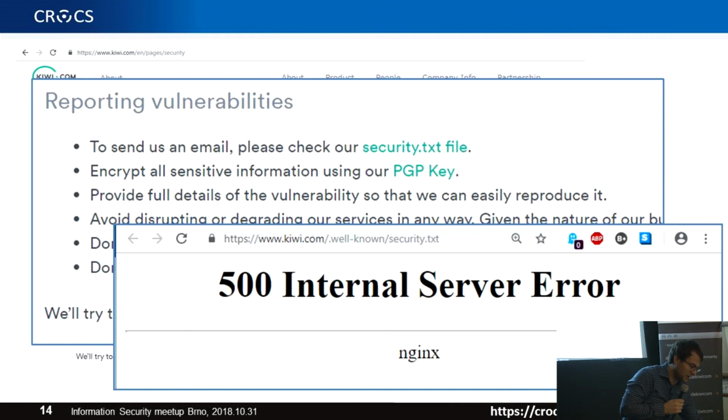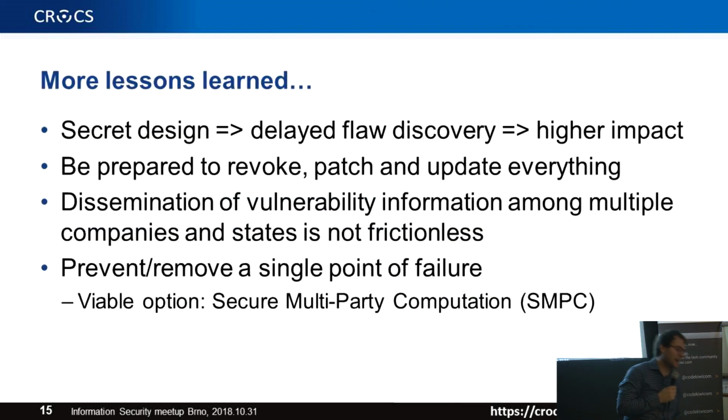The contact is important. So I tried whether Kiwi has a security contact, and I was surprised that in 2 clicks I got it. So it was really nice. They even lay out what you should do. They have a public key and so on. So good. The only bad thing is that if you click on security.txt, it doesn't work. Sorry? We are already fixing it. Good. But otherwise, this was way better than what we found for Infineon at that time.